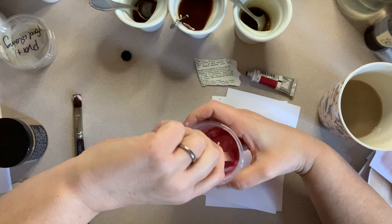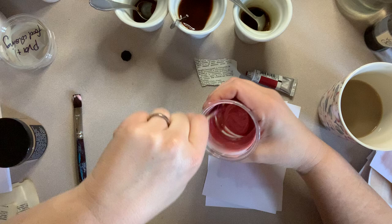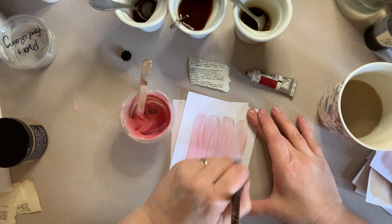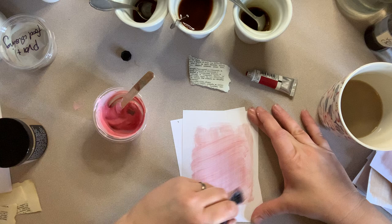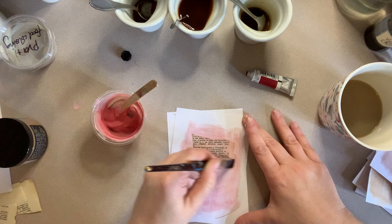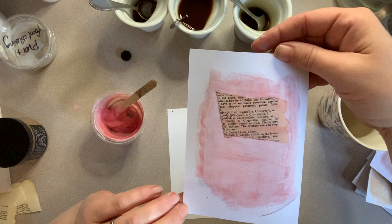Try and get as many of the streaks out as I can. Right, okay, let's try a bit more of that. So we've got a bit more colour on there now, but you can see still nowhere near as strong as it looks in the pot. Okay, and then I'm just going to brush down here. Okay, chunks. There we go. So that one's got to dry, but that's the red.